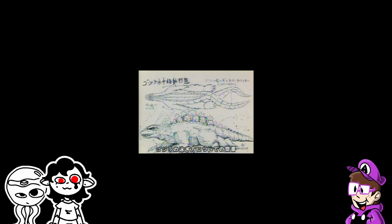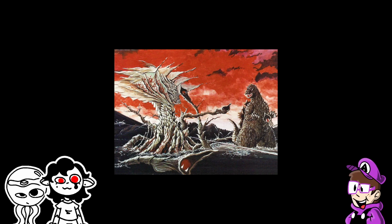Oh, this is Biollante. This is Godzilla vs. Biollante. That is a messed up Biollante. I love that. Oh, him laying down. Yeah, that looks so alien. That's gross looking, but in a good way. I still think it was probably a better choice to go with the Biollante design they went with, because I like it, but it is really weird. It's difficult to tell.